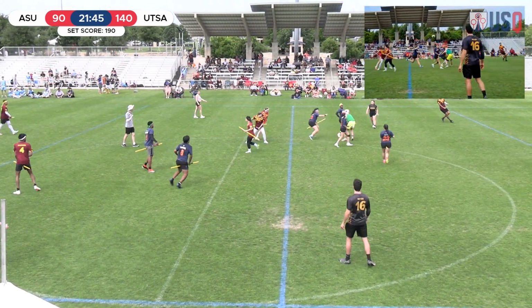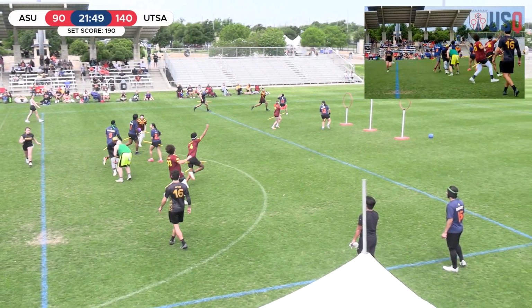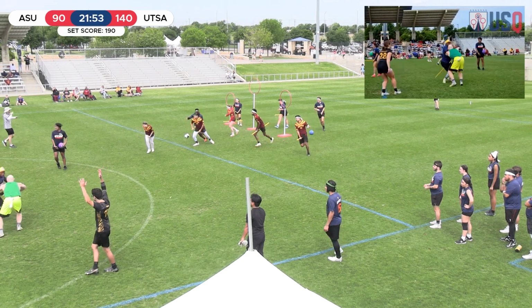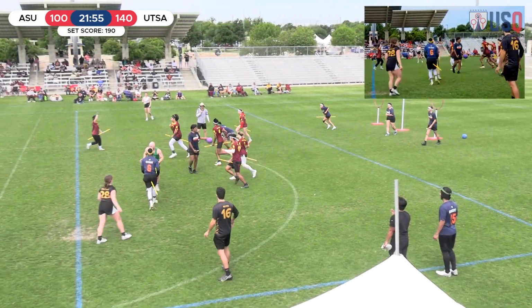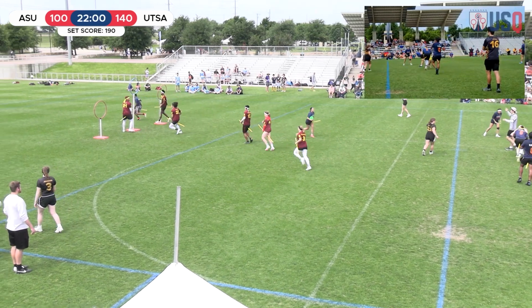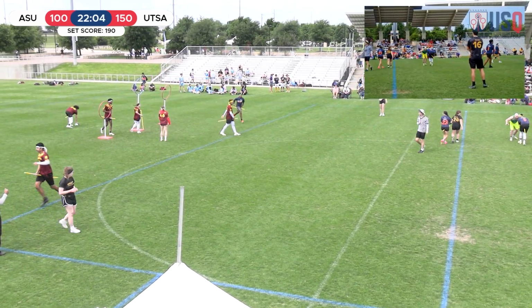Off and running, but Javi Tiarina in the way, just throws the ball down the field. That's where Dylan is. Dylan tries to get around the corner, is able to. Fix high hoop, goes near hoop. 14-10. But Blackwood off and running the other way, meeting absolutely no resistance. 15-10.